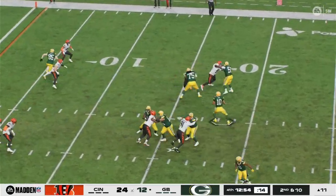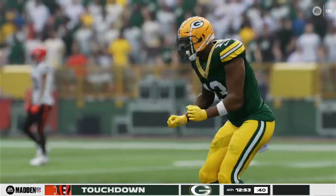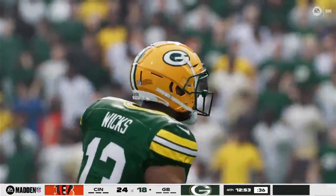Back to the air. Love. And this is going to be a Green Bay touchdown. The Packers now within 1 score in the 4th.